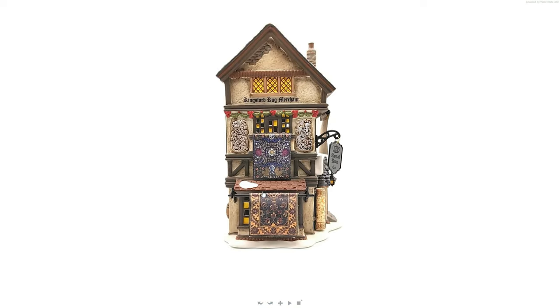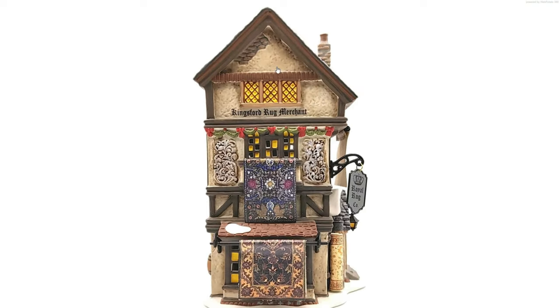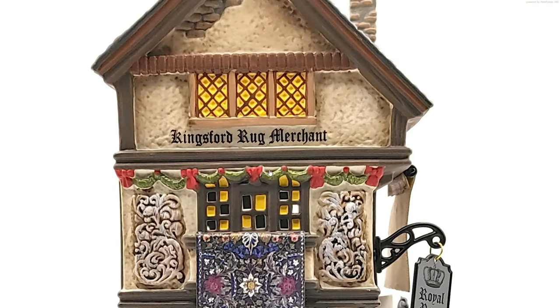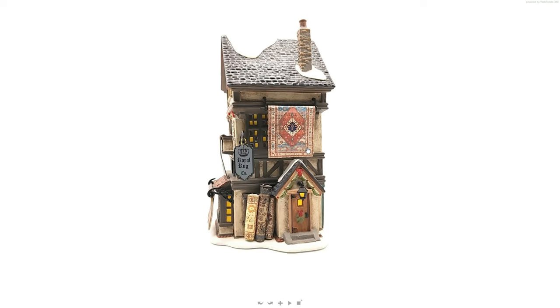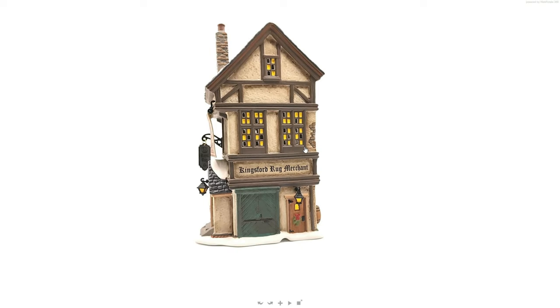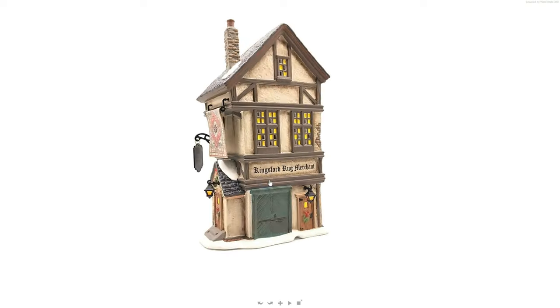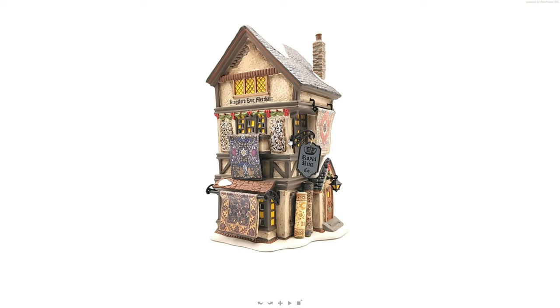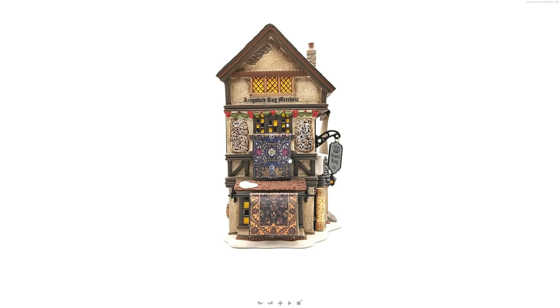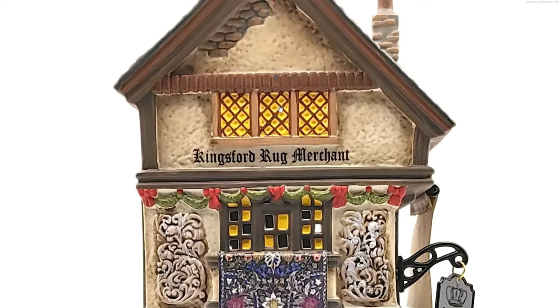Then let's go there with something very interesting. Those are three levels, one, two, maybe three, let's say three levels always. Here there is everything. Once again, Kingsford Rug Merchant. So the only face where you don't have indication of what store it is is this side here. Here you can understand, here you have the Royal Rug Company post, precisely placed on the corner, so it is visible from this view and from this other view. And then Kingsford Rug Merchant, once again stated on this face here.